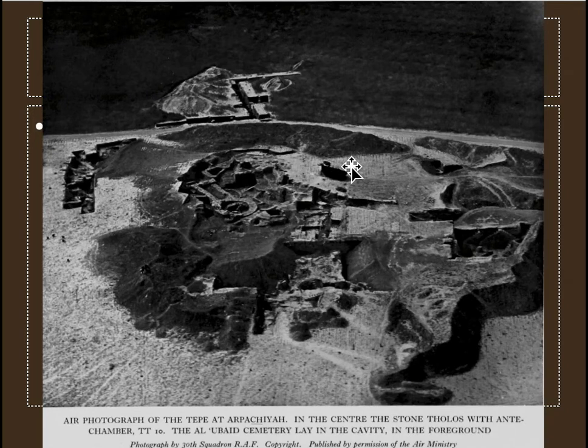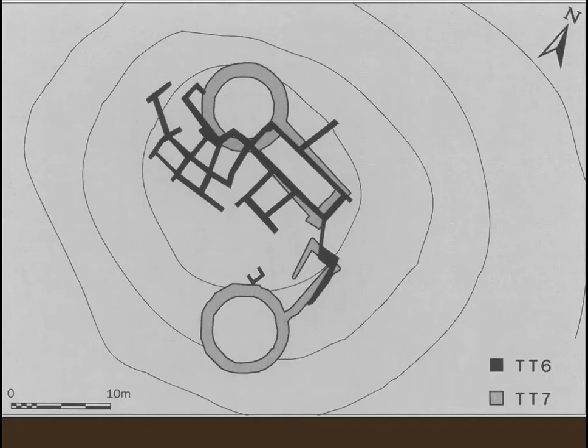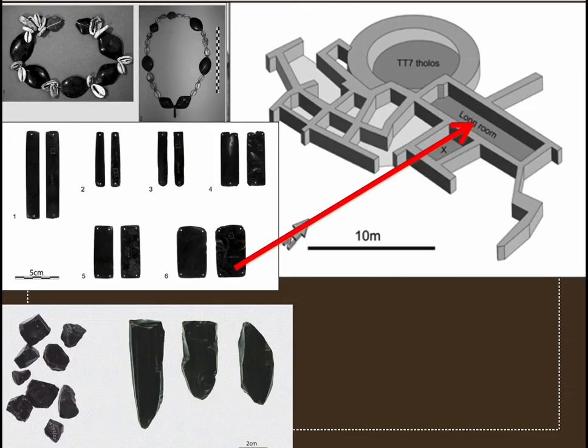All right, here you can see Arpachiyah. And again, this burned house, they had great preservation. And Max Mallowan, the husband of Agatha Christie, as we'll see, excavated in this burned building, and there's been a lot of debate as to what exactly the burned building was. Well, what they found is the rectangular area of an earlier tholos being used in a slightly later time period. A lot of items were preserved inside of the burnt building.